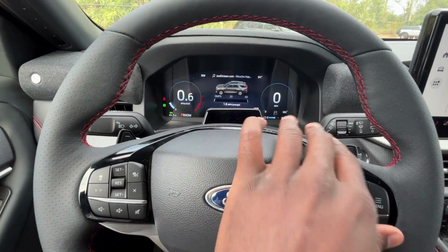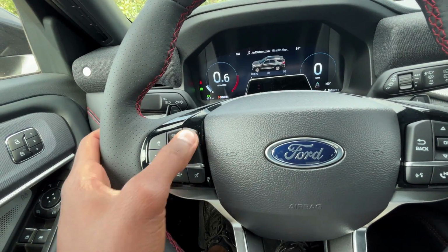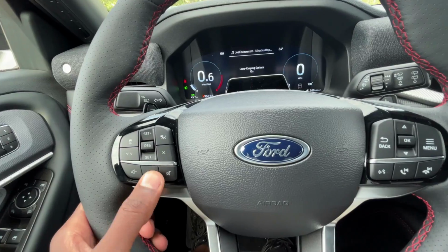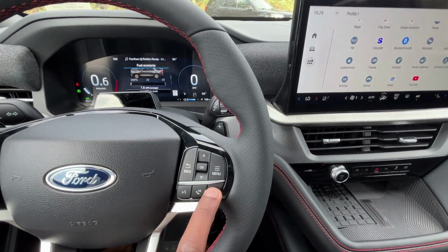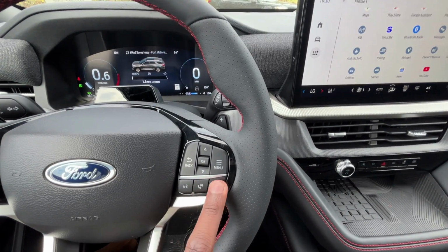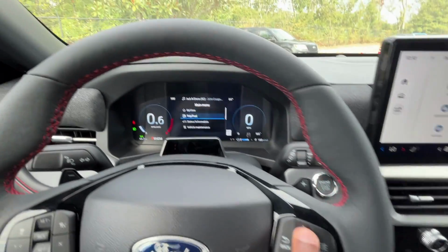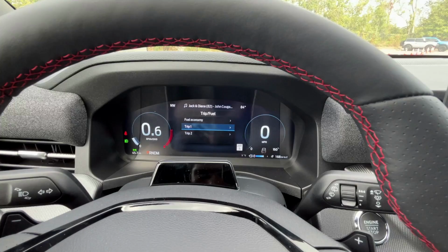Now we have our paddle shifters behind the wheel, and then with the Blue Cruise again, we can turn that on, turn the lane keeping system on, volume down, up, mute, and then you can go through your track list, radio station presets here, and these also serve as Bluetooth buttons when you're in the phone, and then voice recognition, and you can use this to go through the gauge cluster menu here.